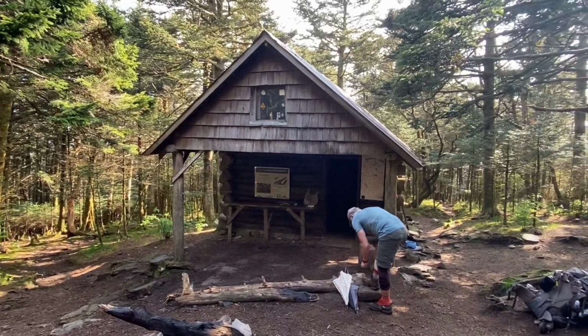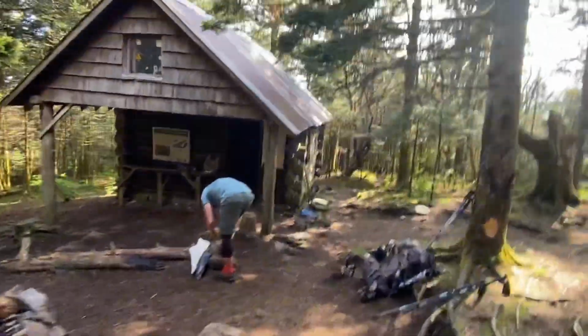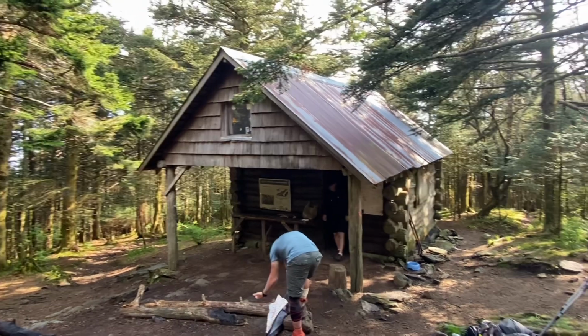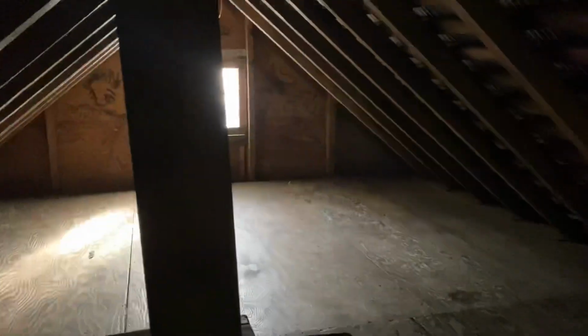This is Roan Mountain Shelter. This is the highest shelter on the AT, and it's built more like a full cabin. Everything's enclosed. There's an upper deck, and that is because of how high it is and how cold it is. This is the inside, the top, actual windows. It gets so cold up here. This is the first floor.